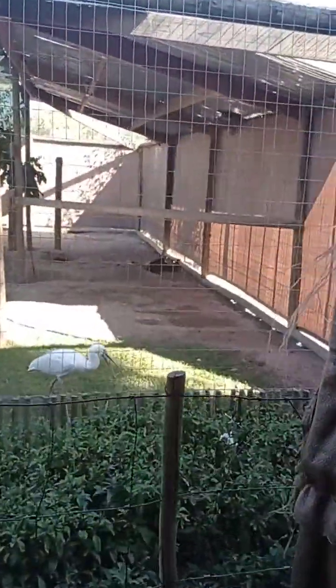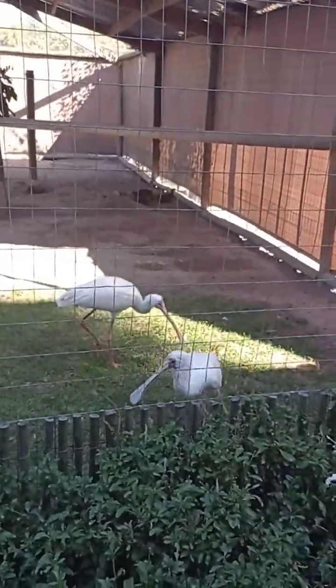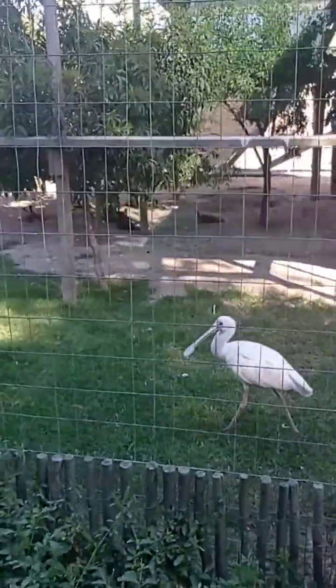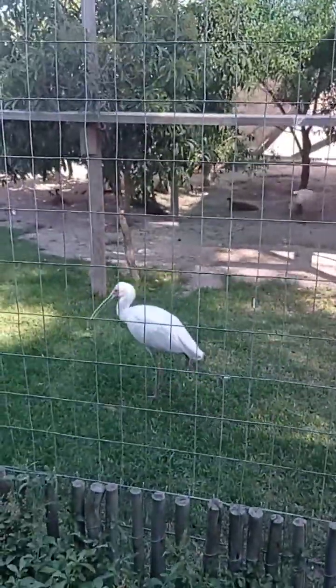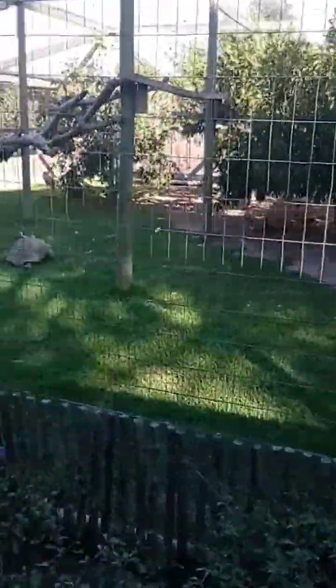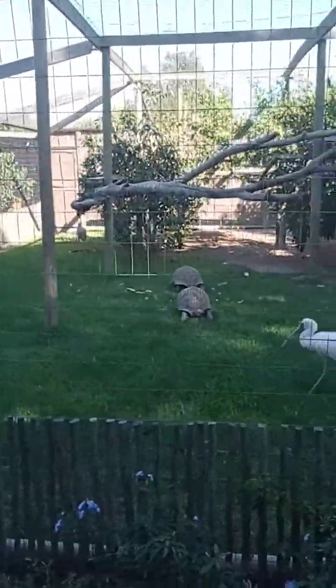What kind of bird is this, guys? This is the porridge bird that you can eat your porridge with the beak. This is the African Kellogg's bird. Look at those turtles there. Hey guys, mind, don't hang on the fences. Come, guys.